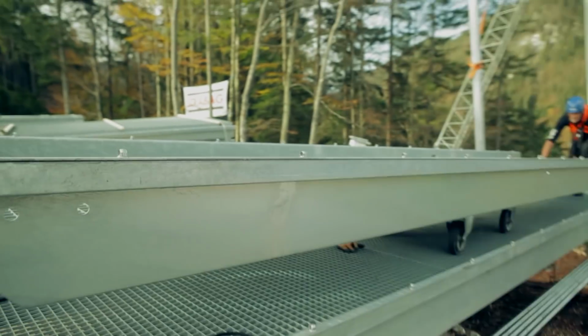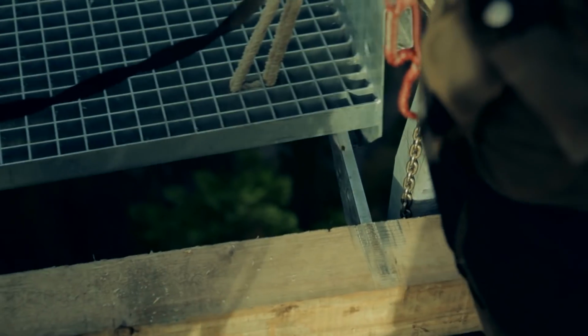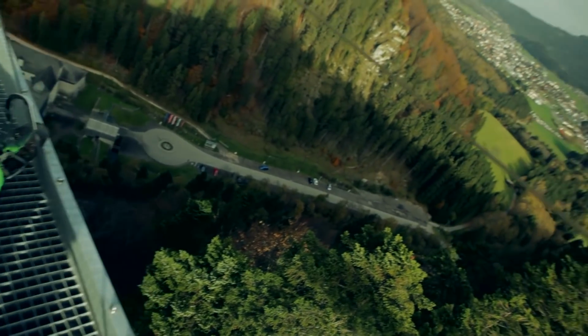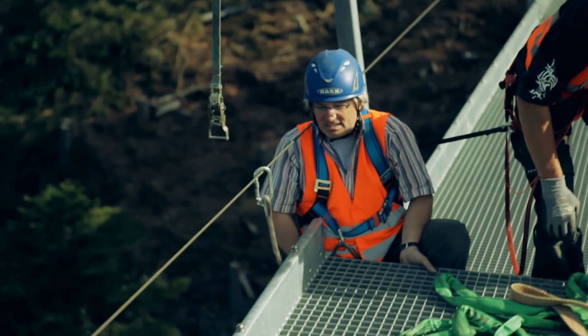The workers use a trolley to move the 13 feet long steel gratings. One person is in charge of securing the heavy grating to protect the railroad crossing and the highway right below the construction site. The men are on edge. You have to push harder, use both hands. Don't hold on to the railings, there's no need for that.